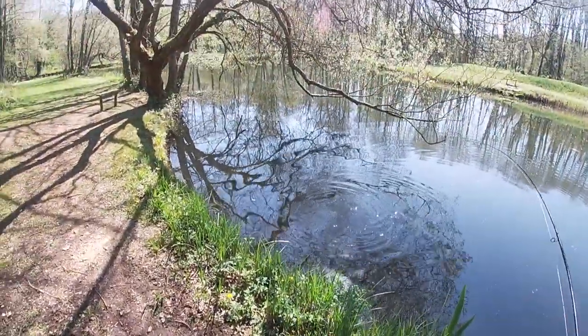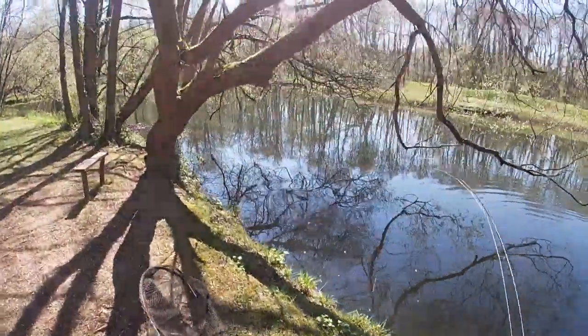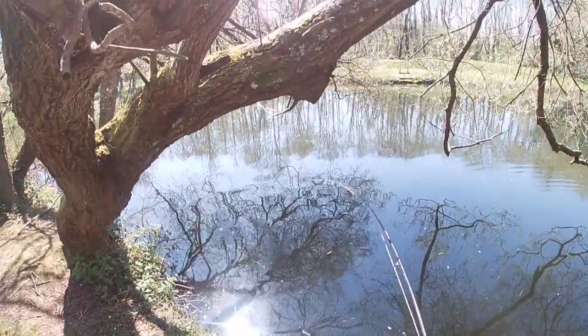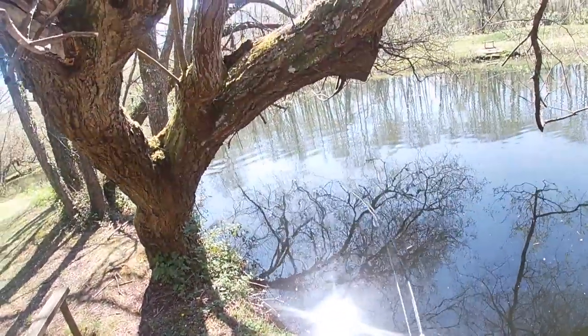That might be a double, guys. Oh, no. He's still not done. I'm walking with him. Oh, mate. No. Come on. Stay away from that. That's weeds there. No, it's away from the roots. Stay away from the roots.